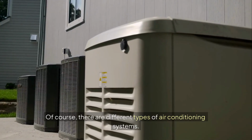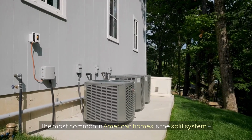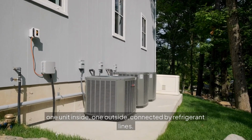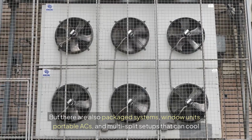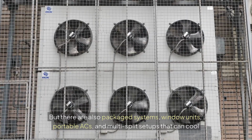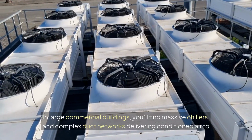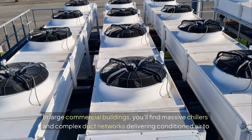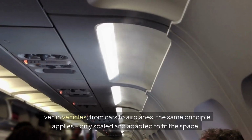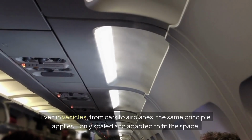Of course, there are different types of air conditioning systems. The most common in American homes is the split system, one unit inside, one outside, connected by refrigerant lines. But there are also packaged systems, window units, portable ACs, and multi-split setups that can cool multiple rooms from a single outdoor unit. In large commercial buildings, you'll find massive chillers and complex duct networks delivering conditioned air to every floor. Even in vehicles, from cars to airplanes, the same principle applies, only scaled and adapted to fit the space.